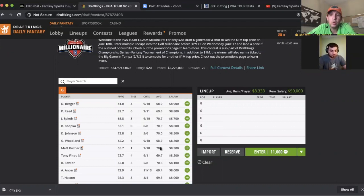Absolutely stacked. You could make a full lineup and fill as much of it here and go, how the hell did I fit this? That's going to be the popular play this week. People are going to pick a 9K guy and load up in this 8K range. And for good reason.